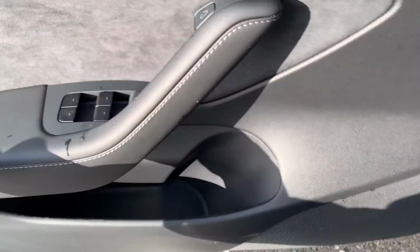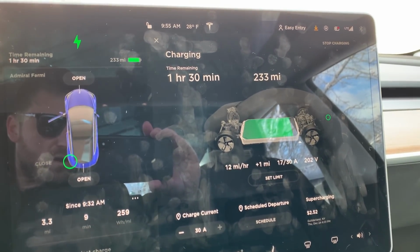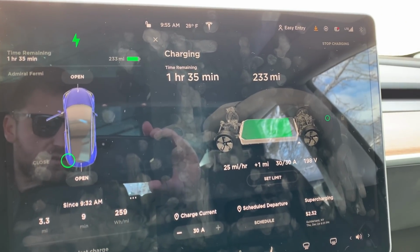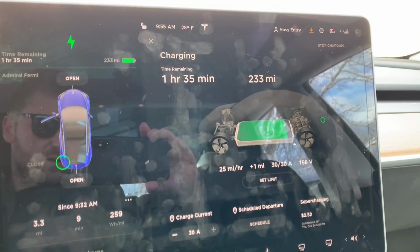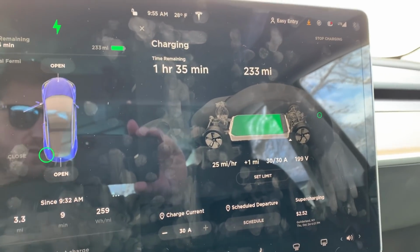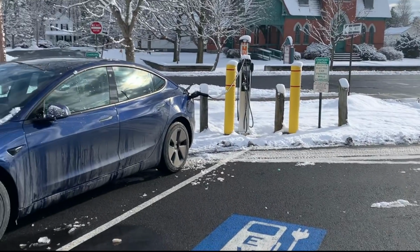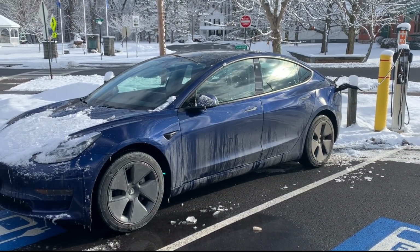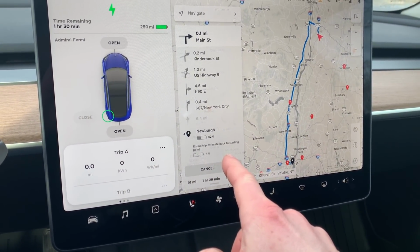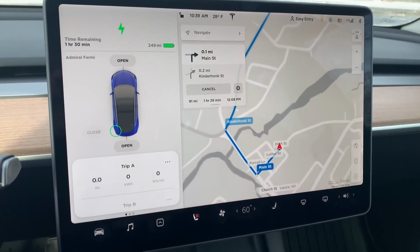Check the status of the charging. We're going at 12, 15, 17, 18, 20 miles an hour, almost at 30 amps, 200 volts charging. So that's 30 times 200, about 6 kilowatts right now. The car is saying that we'll have 42% state of charge, and if we wanted to go round trip, we'd be at -4%. That's really pushing it.